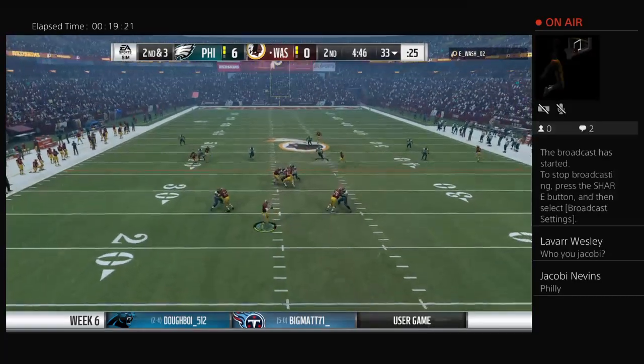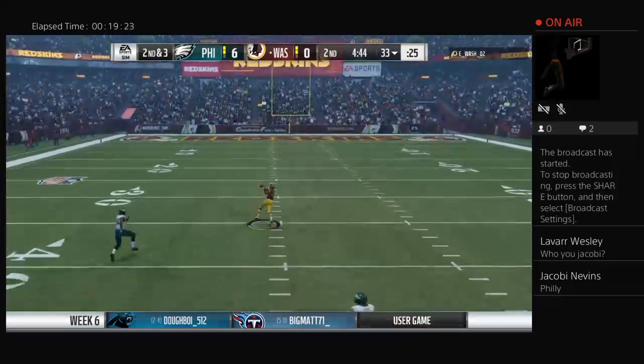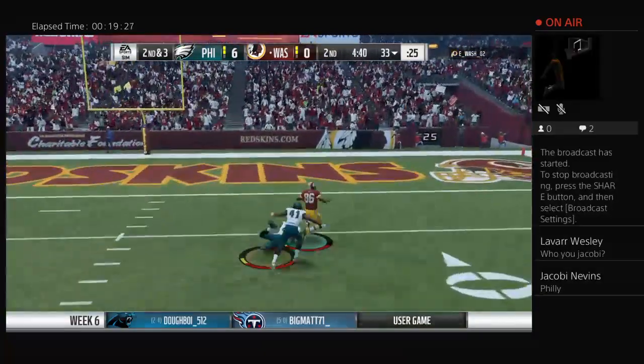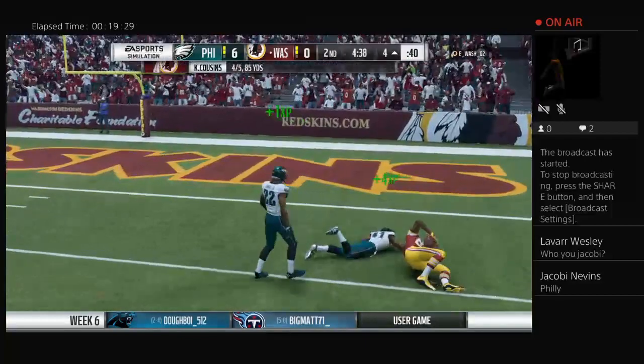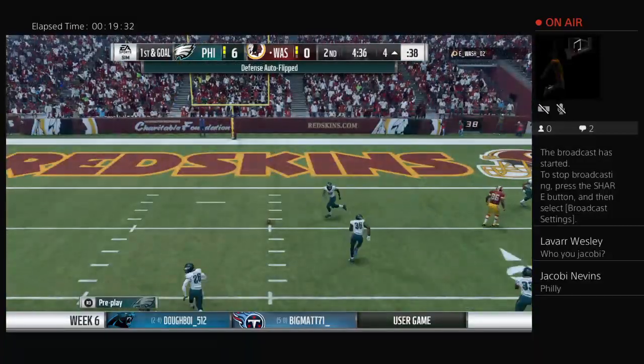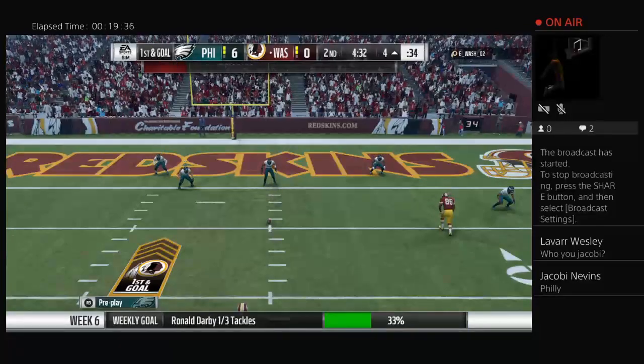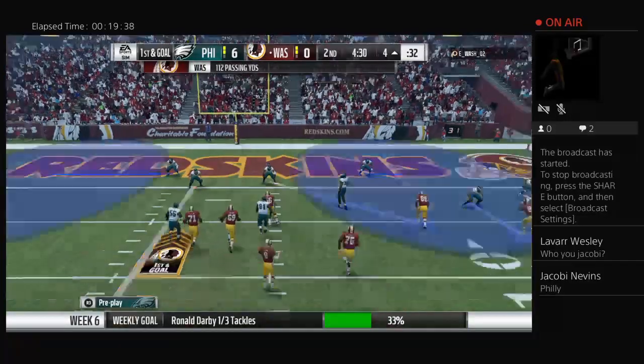Out of the gun, they'll look to throw. He's going to let this one go deep, and that's caught inside the 35. And he takes it down deep into enemy territory. A huge play there for Washington. 62 yards.